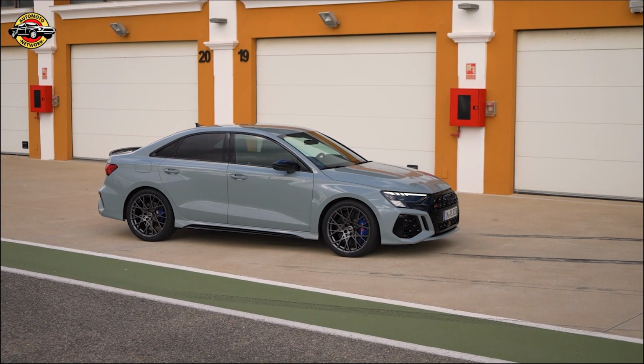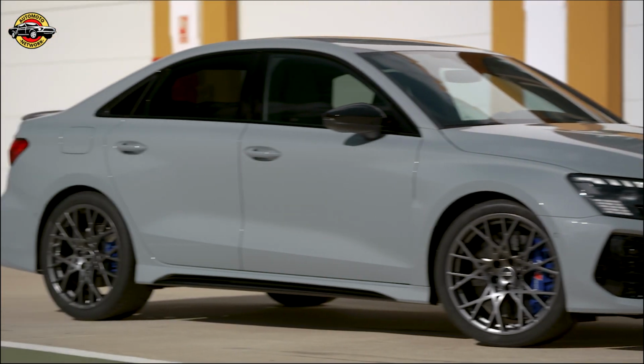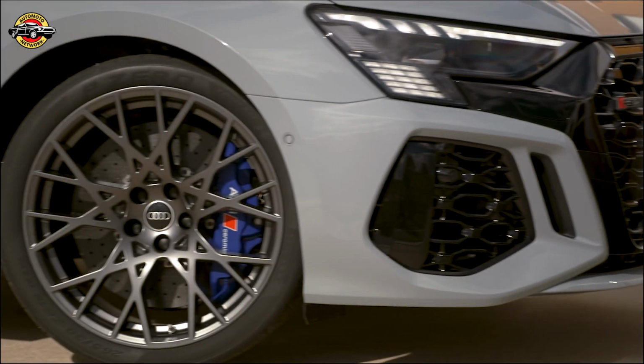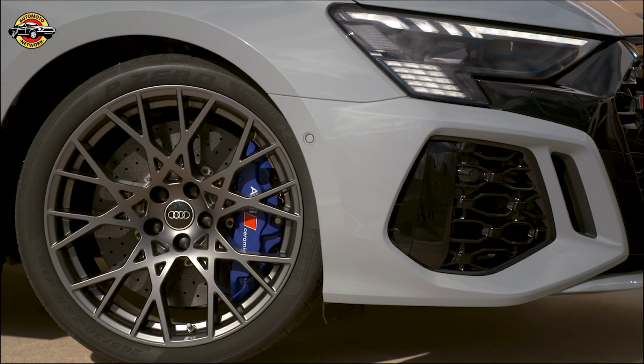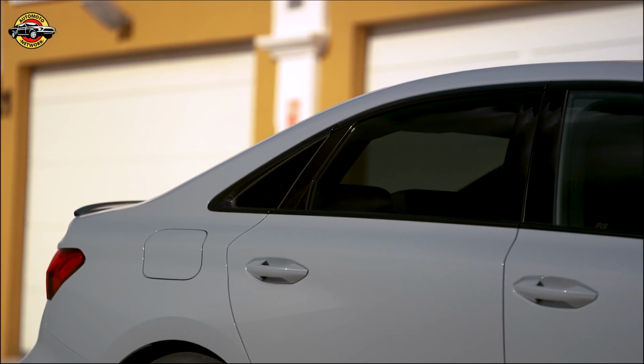It is the first vehicle in its segment to achieve a top speed of 300 km per hour, and it delivers 299 kilowatts of power with a torque of 500 Nm. The power is transmitted by the 7-speed S tronic dual-clutch transmission, ensuring top driving performance. The RS 3 Performance Edition accelerates from 0 to 100 km per hour in just 3.8 seconds.